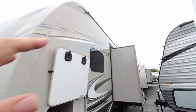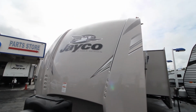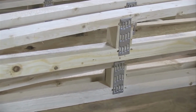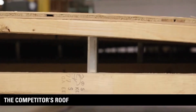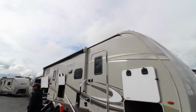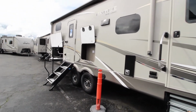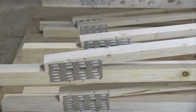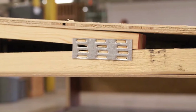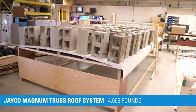Even the roof on the Jayco is a 4,500 pound roof with a magnet truss system. The magnet truss roof is actually going to give you 2x2 wood studs supporting the entire roof. Other manufacturers are going to give you small, tiny, insignificant 1-inch aluminum studs that barely have any strength at all. The 2x2 studs also have 2 oversized nail backing plates on each side, as opposed to 1 undersized nail backing plate on each side. You can really start seeing the difference in construction and why, at 4,500 pounds of branch, 4,500 pounds of ice, that Jayco roof is not going to have any trouble at all.